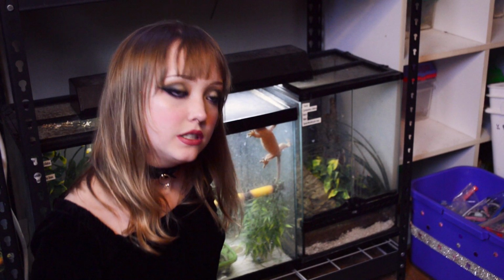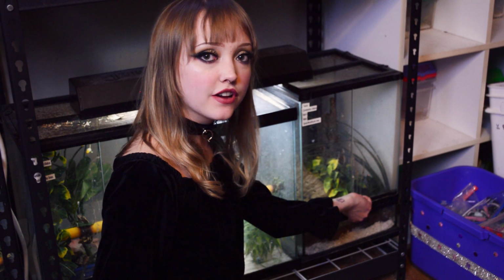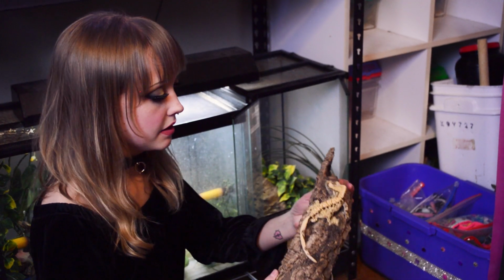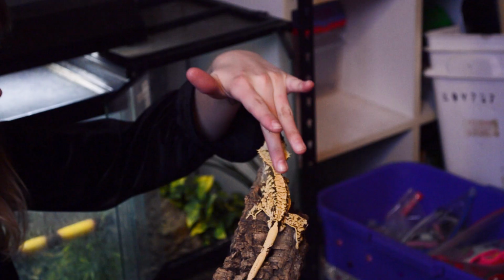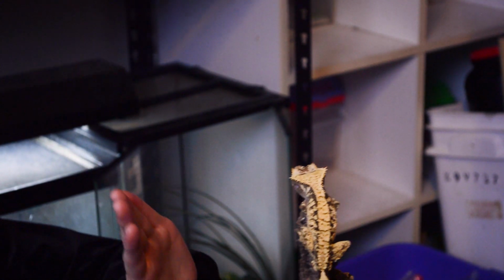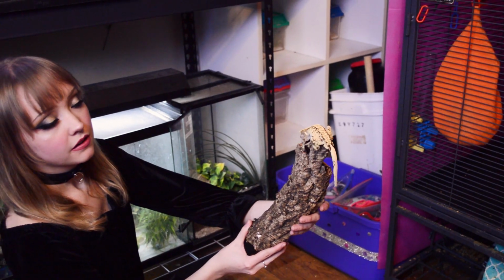Next up is Taurus, and he really scares me because he tries to mate with anything that moves, including my hand. Anytime I come near him, he starts trying to get my hand. Hello. Yeah. See, look, he wants my hand. He wants to attack me. But he is really pretty.